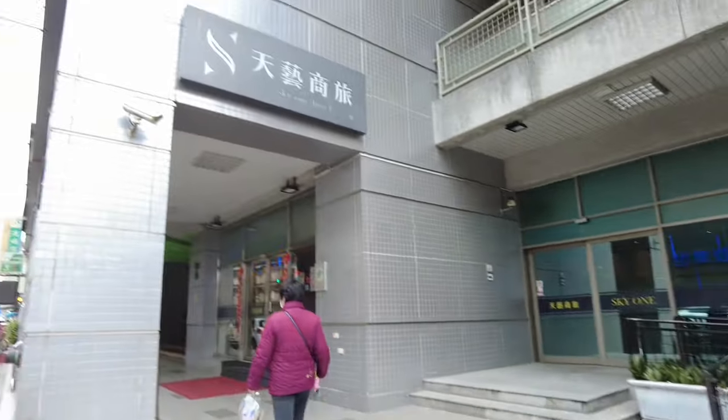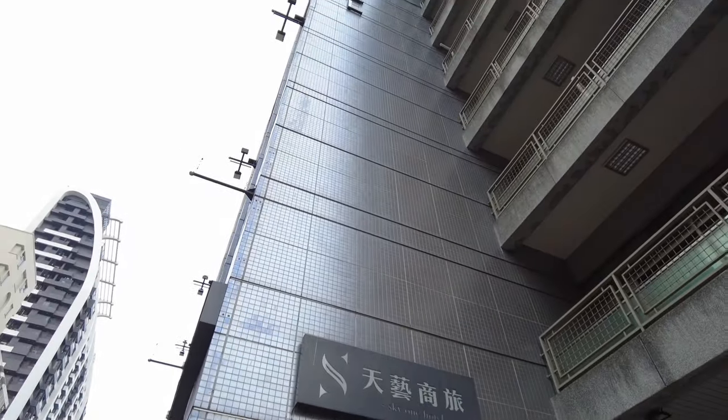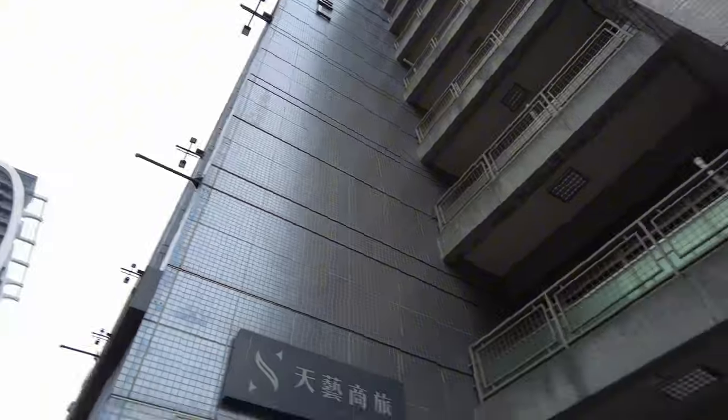Oh. Sky One Hotel. Ang laki pala niyan, no? Taas din siya. So, taxi lang tayo. Okay. So, ito yung advantage, guys. Kapag may pagdalawa kayo, kasi maghati-hati lang kayo. So, if in case ikaw lang, wala.